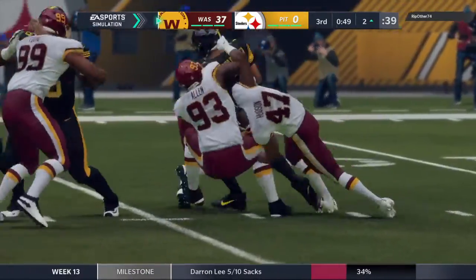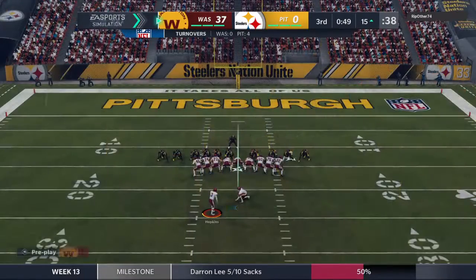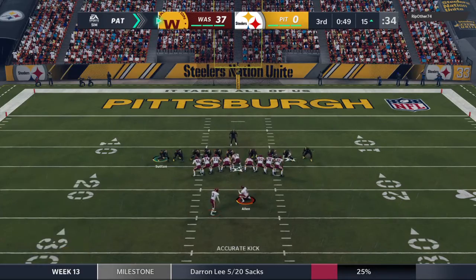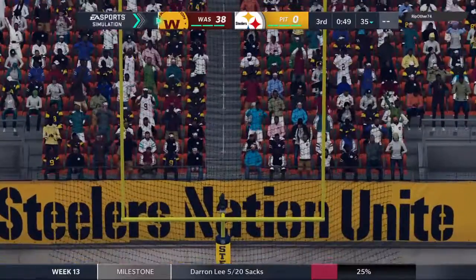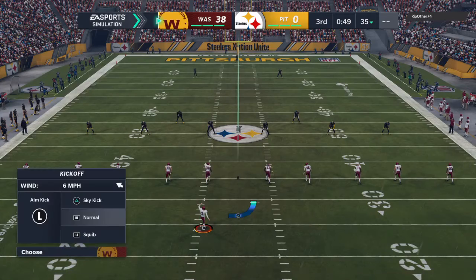Second time he's lost a fumble. This one hurts more. It's returned for six. He's been under a lot of duress, hasn't he? Pressured, hurried, harassed the whole game. Well, the offensive line not giving him a lot of help. Not a lot of help, but the bottom line, he's got to take care of the football. And he knocks it through. Makes this Washington 38, Steelers nothing.